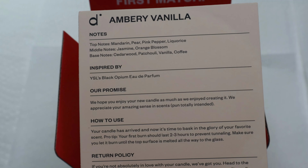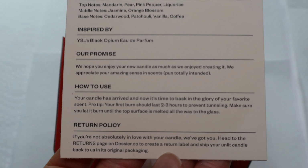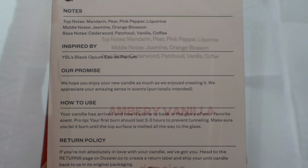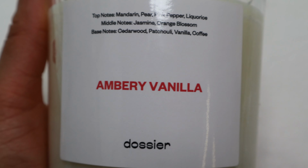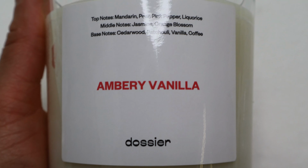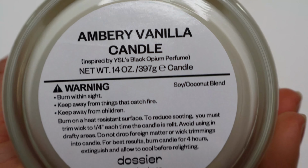This next fragrance here is called AMBERY Vanilla, and the top notes are mandarin, pear, pink pepper, and licorice. The middle notes are jasmine and orange blossom. The base notes are cedarwood, patchouli, vanilla, and coffee. And this fragrance is inspired by YSL's Black Opium Eau de Parfum.